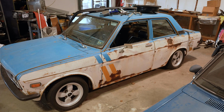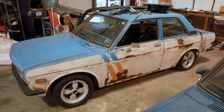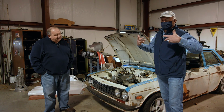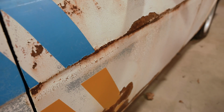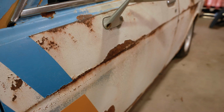Well, thank God that you got them inside, because I see so many sitting outdoors. These cars did not have a lot of rust preventative in there. They didn't have undercoating unless the owner put it on. They were made of thin, cheap metal, and they rusted and then rotted really easily.